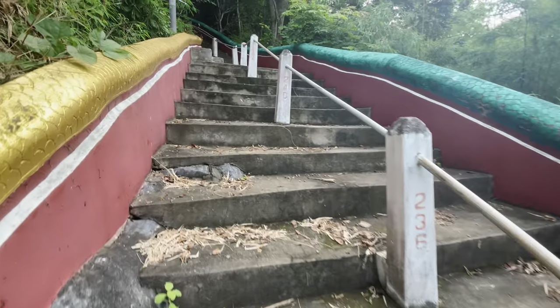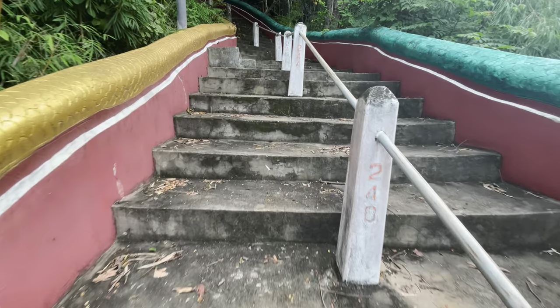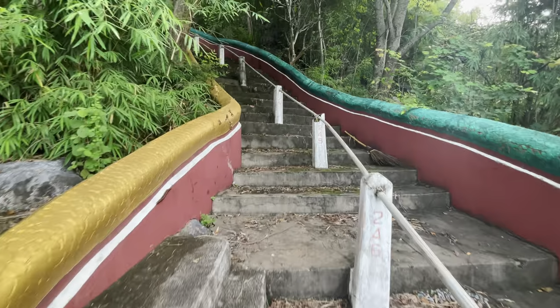I love the sight of stairs in the morning. That's a nice little touch, isn't it? They've got the stair count on the way up, so you don't have to bother counting them yourself. So I guess we're probably about two-thirds of the way up, or half the way up.